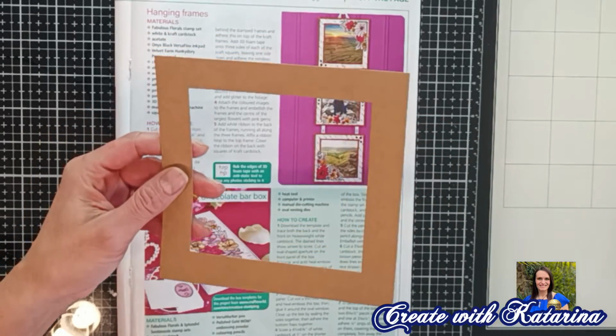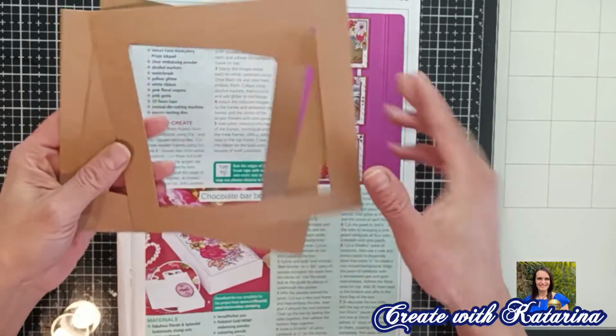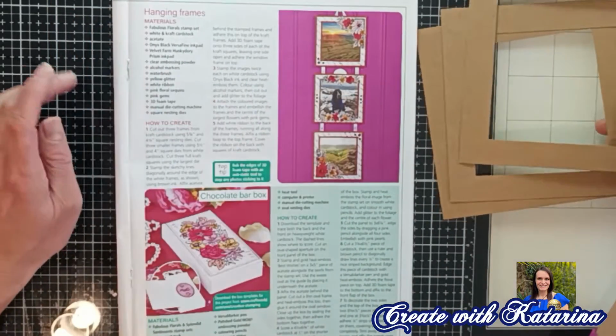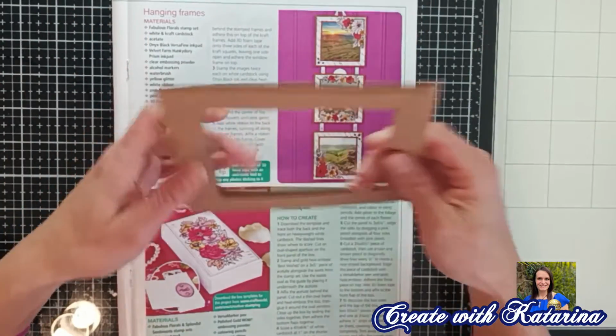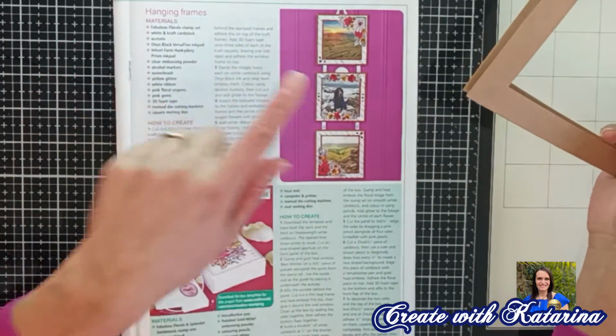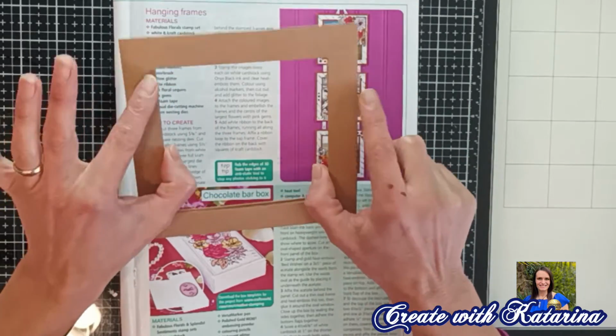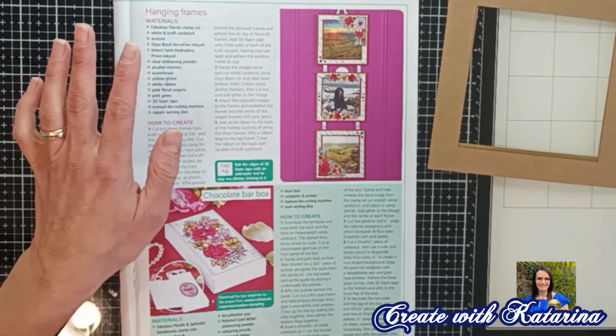So because I have these 3 left over, I'm gonna come back with a video as soon as I get the chance, and I will create one of these and I will show you exactly how I made that. I think it's such a lovely, beautiful gift. Anyone that sees this loves the hanging picture frame idea. So I will definitely come back with a tutorial for that one.